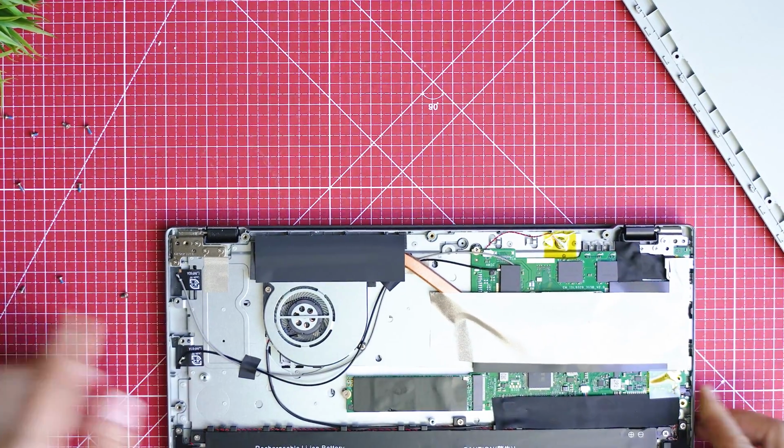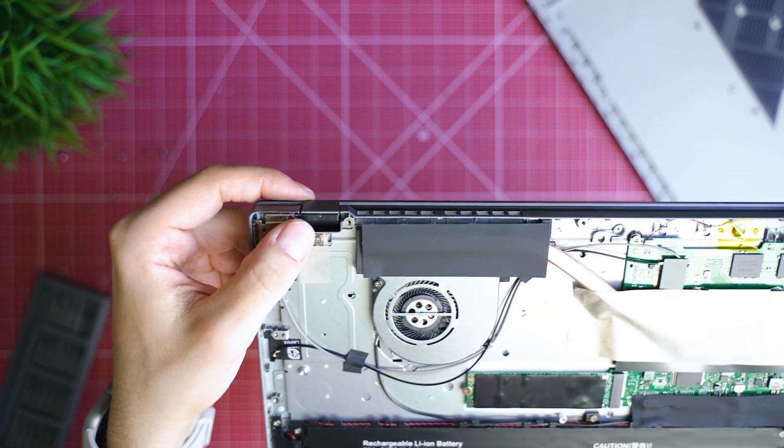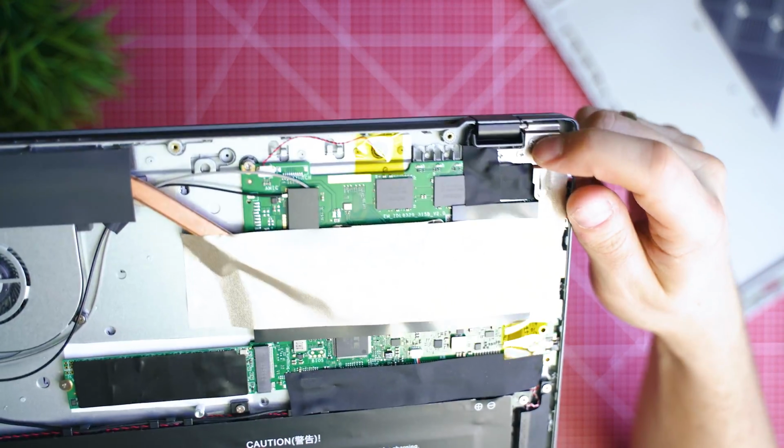The other replaceable part is the display. Not that easy though. It uses a 30-pin connector interface. Viewing angles are, in fact, pretty decent.